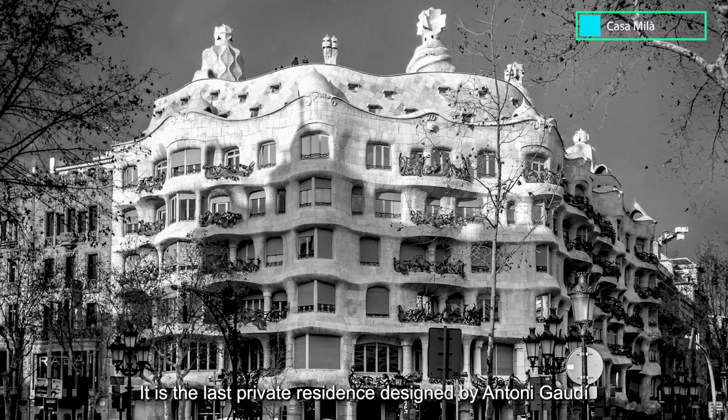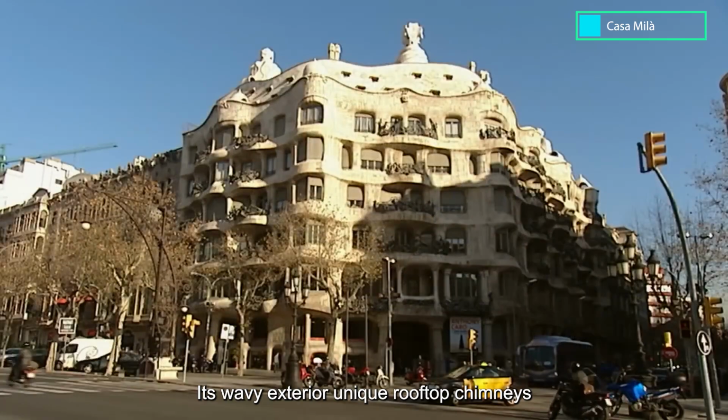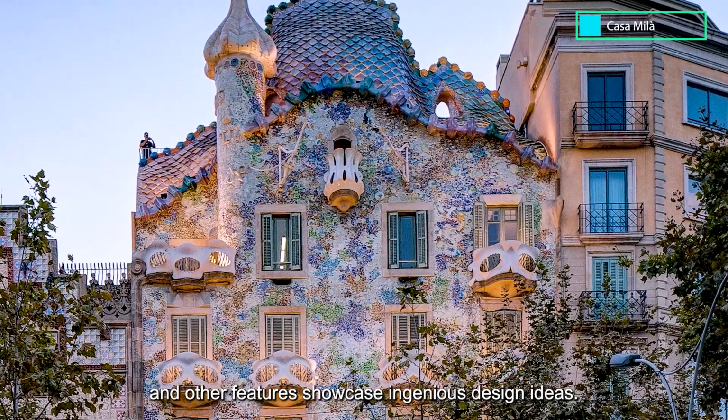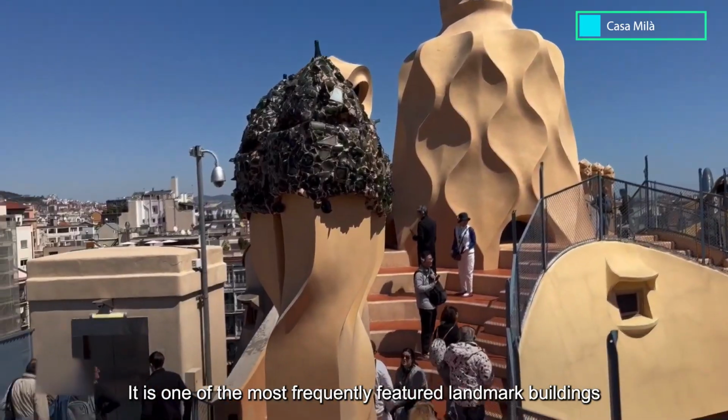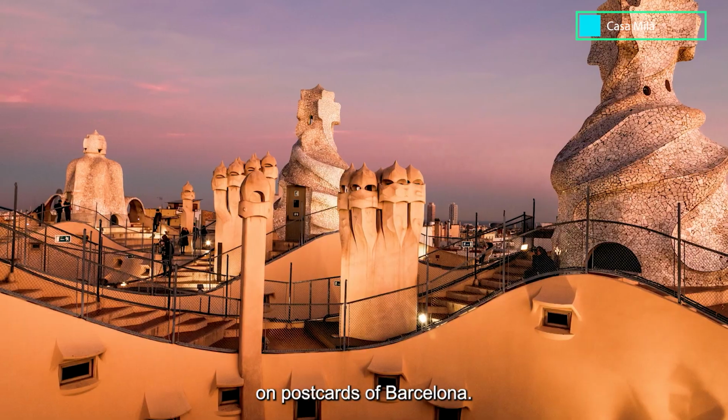It is the last private residence designed by Antoni Gaudi. Its wavy exterior, unique rooftop chimneys, and other features showcase ingenious design ideas. It is one of the most frequently featured landmark buildings on postcards of Barcelona.